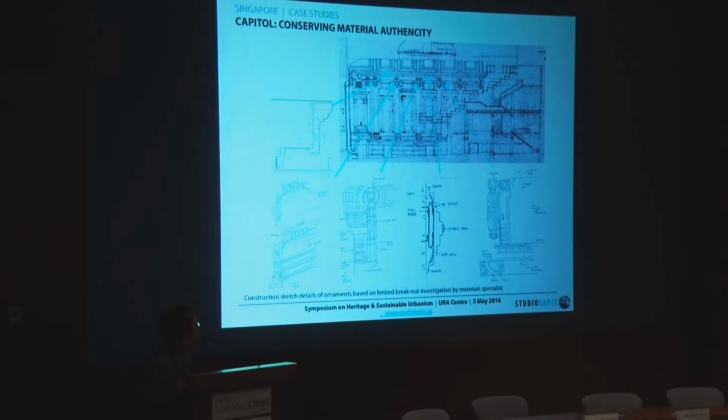And through learning about what is intact and what is not, and through actually studying the different ornaments, we actually learn a lot from the building. This theater was built by the French contractors, the firm of Brossard Mopin.